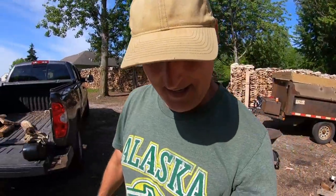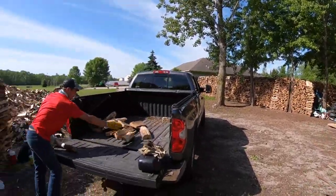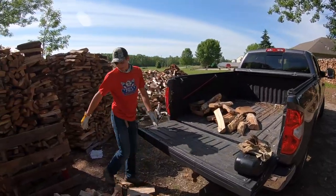Okay. So Brady's gonna load the truck up. He is my summer help, and he's going to be stacking wood, loading wood, raking sawdust, hauling stuff. He's basically gonna be my little slave labor boy. So there he is. Back to work.